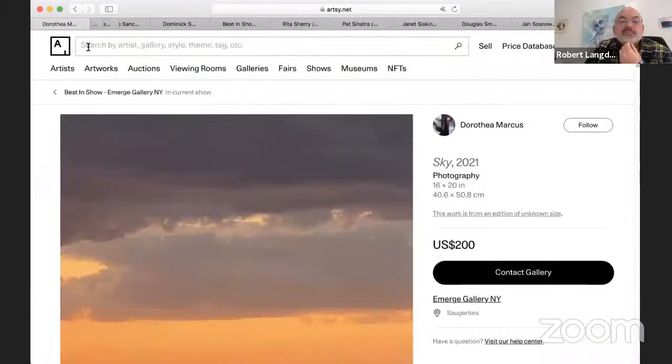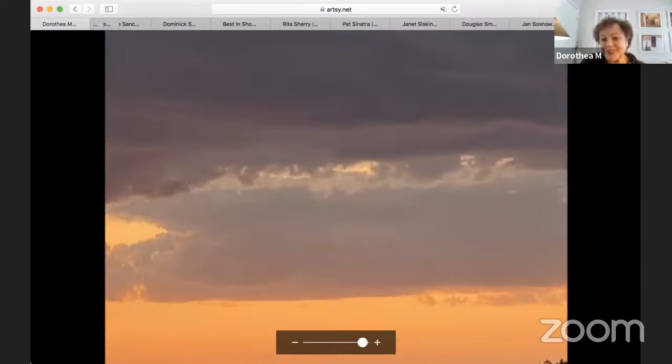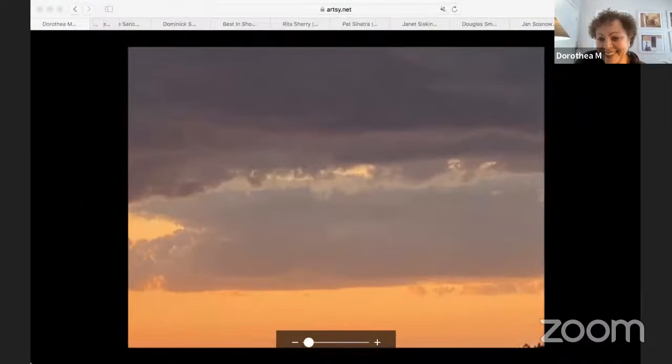Thank you, John. Dorothea, speaking of beautiful photographs, I saw this when you first posted it, and I'm so glad that you submitted it because it's beautiful. Oh, thank you, Robert. This is a photograph I took in Maine last summer. I can't take credit. This is really what the sky looked like. There's no filters, no messing around with it afterwards.